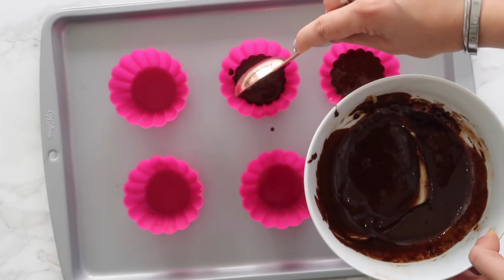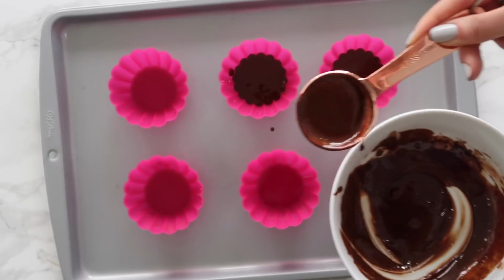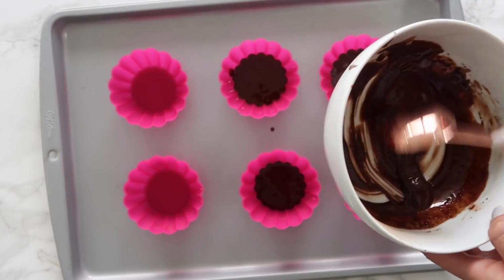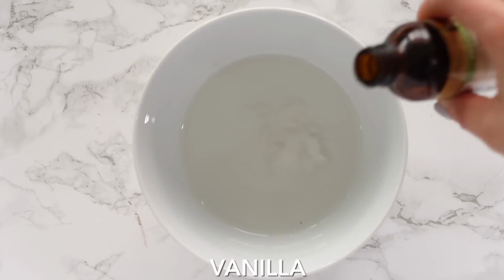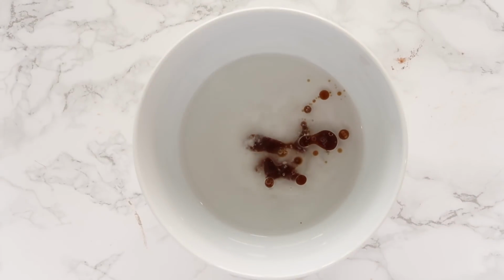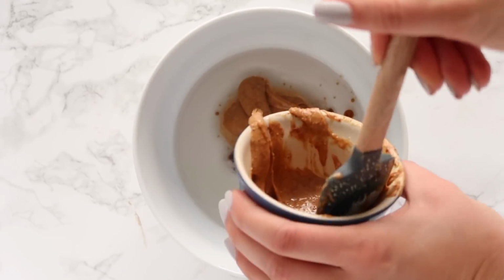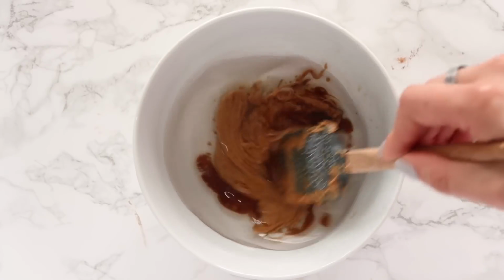Once those are in the freezer, I'm gonna make the second layer from, again, some coconut oil, a little bit of vanilla for flavor, and then some more almond butter. But again, you can use any kind of nut or seed butter that you like. And these are a bit different than your normal like peanut butter or almond butter cups, because we are increasing the fat a bit with coconut oil, which really helps when you're on keto. So they're kind of like a chocolate peanut butter or almond butter fat bomb.